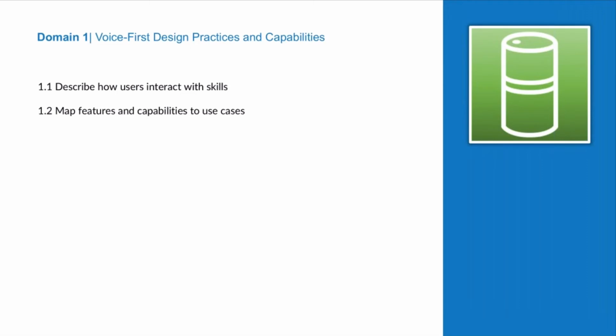So the first one is voice first design practices and capabilities. Now, what I will say, firstly, for all of the domains within this certification, I suggest that you download and experiment with the Alexa Skills Kit. Now, this is simply a collection of APIs, tools, documentation, and code samples that allow you to start building quickly and easily. Kind of piggybacking on what Andy just said about getting your hands dirty. With the machine learning one, if you can get as much hands-on as possible, great. And I think that's kind of the same with this Alexa Skills one as well.